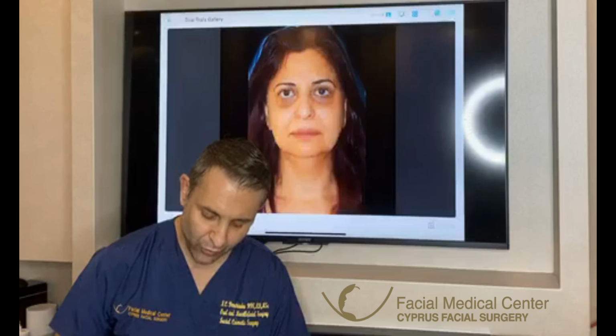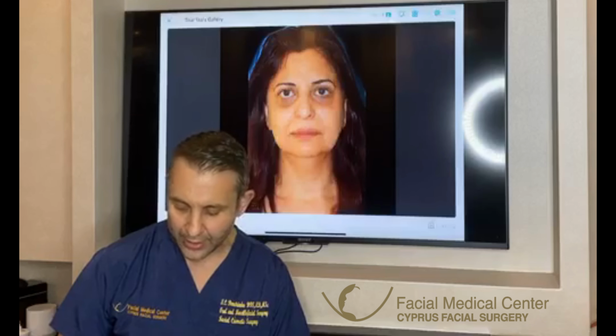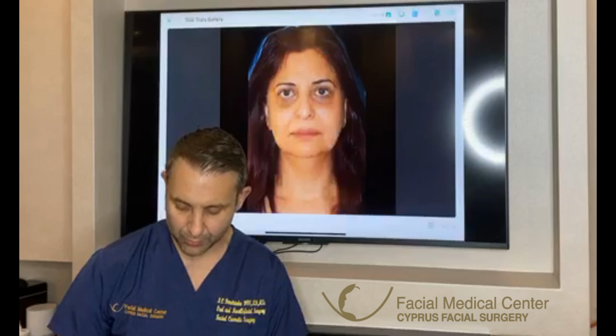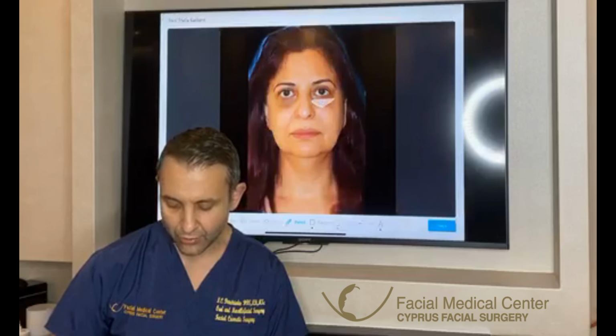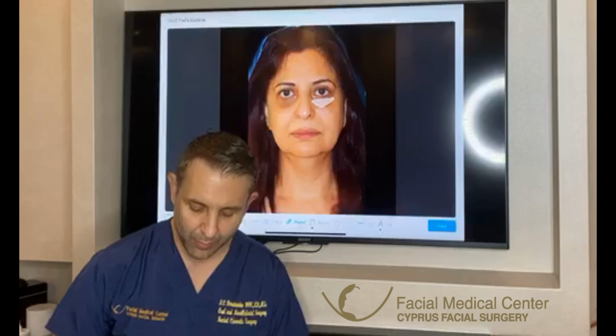In addition, sometimes most of these patients will have some volume loss because of aging. The mid-face will be emptier. The under-the-eye area will be hollow and need some volumization, as with this patient you can see here. Look at this area, it's very hollow. You don't need to take out fat there, but you need to add fat in this patient.